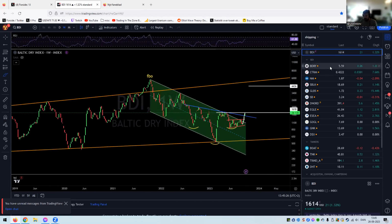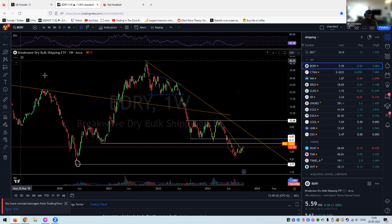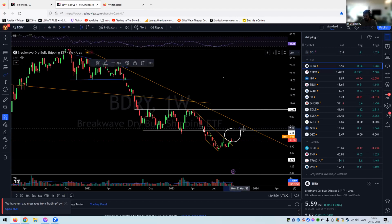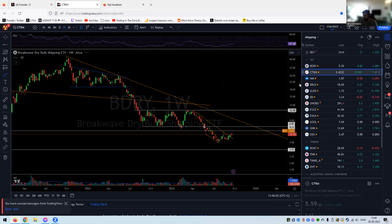So very nice. Let's look at the shipping stocks, the BDRY, the Baltic dry bulk shipping ETF, still trying to get above here. Again, we need to take out this golden line all the way down here, getting above the two white horizontals. Then we are bullish, especially getting above the 6.8. Then it looks very nice. But for now, it's really trying to go higher here. Again, hopefully it helps now that the BDI is coming to life.